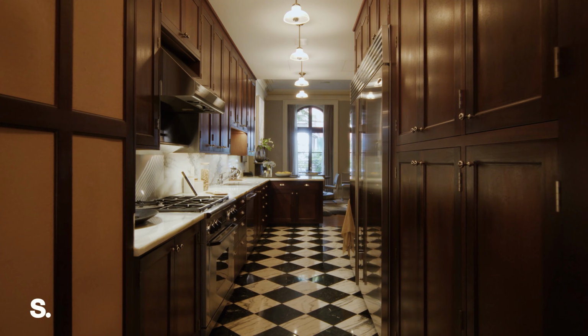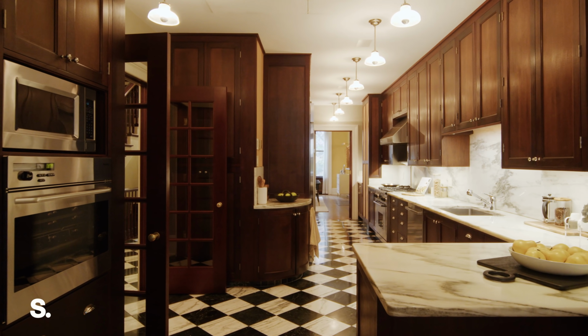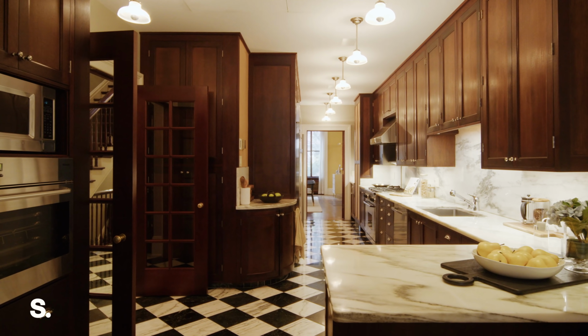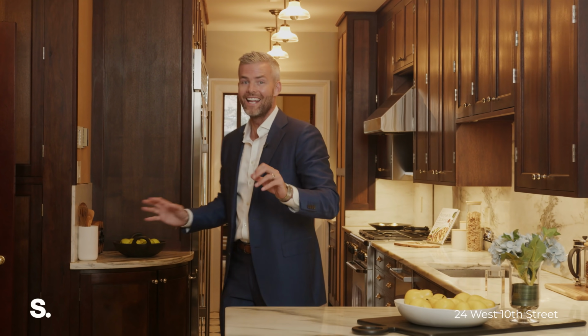Now, talk about a house that was built for entertaining, but also for raising a family and for having a generally great time in New York City. We've got over 11-foot ceilings. The width of the house is nearly 22 feet. And you're gonna see the depth because we've got a lot to cover in this tour.